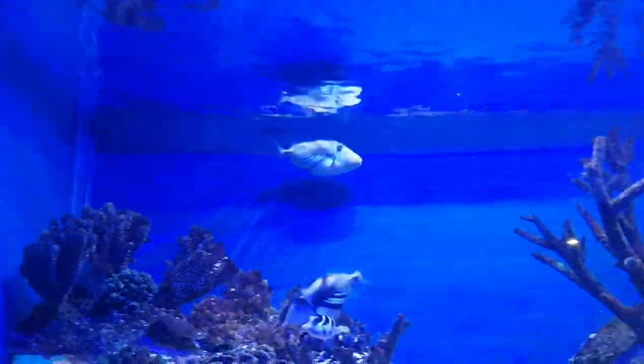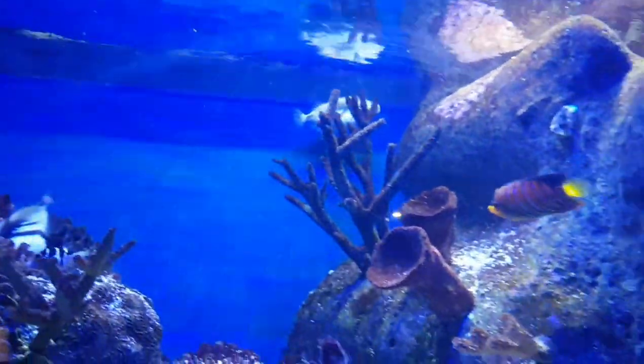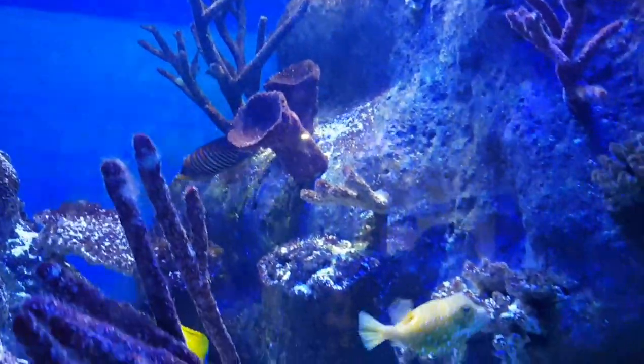And now we're in the Blue Planet exhibit, an area which houses wide varieties of incredibly colourful reef fish.